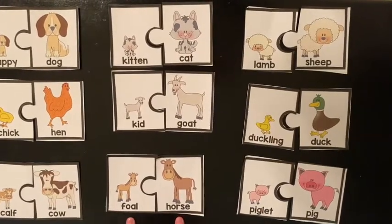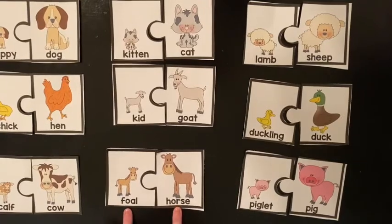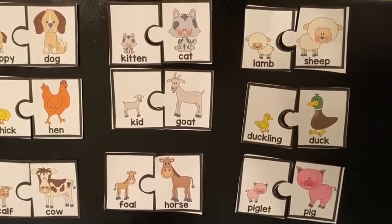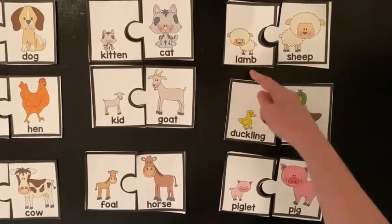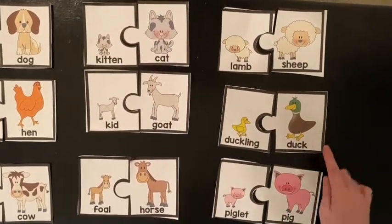Now, the next choices that we had was the horse, and the baby of a horse is called a foal. And they look very similar. The foal is just a little smaller than the horse. All right, now we have the sheep, and the baby of a sheep is called a lamb. And the lamb just looks like a very small little sheep, and that's what they look like when they're little.